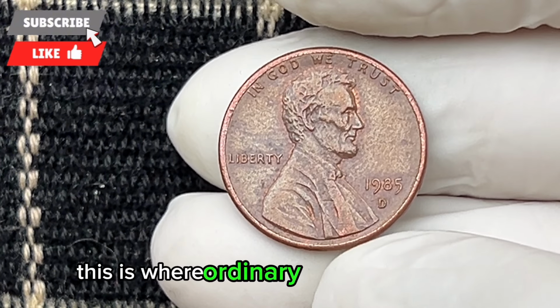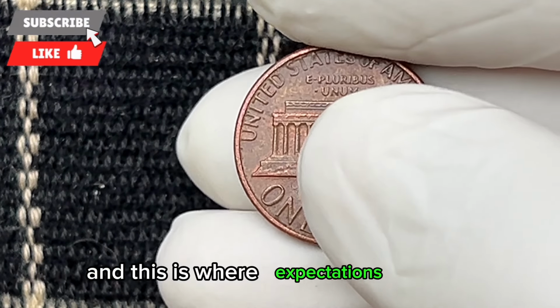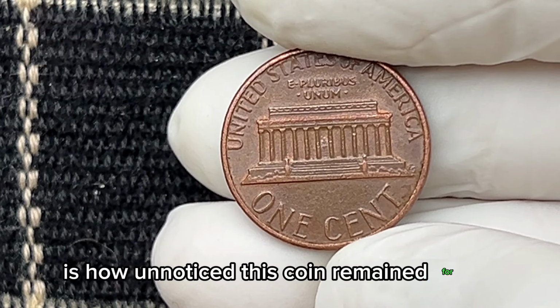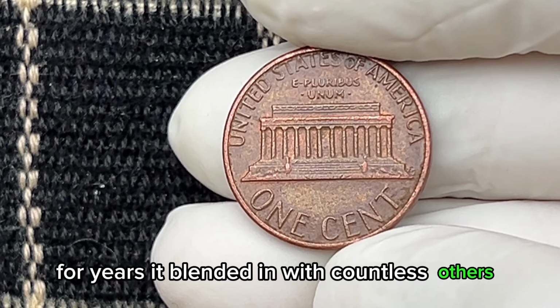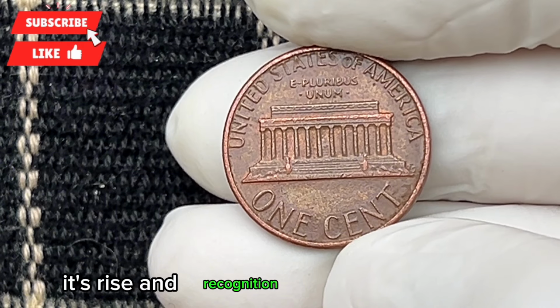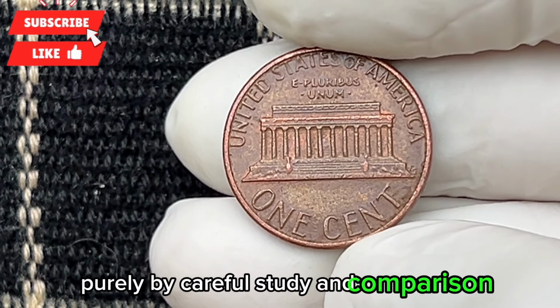That level of survival is what defines its status today. This is where ordinary production meets exceptional outcome. And this is where expectations quietly change. What makes this especially interesting is how unnoticed this coin remained for so long. For years, it blended in with countless others from the same era, carrying no special attention and no public excitement. Its rise in recognition came slowly, driven purely by careful study and comparison.